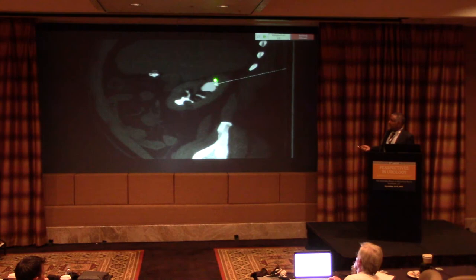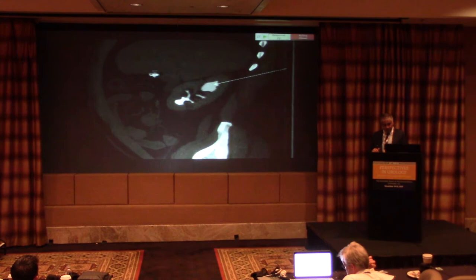This also gives you an idea of why lower pole really isn't that great, because you're trying to get on the tip of the papilla. As you'll see a little later, that's where the blood vessels are absent, less likely to have bleeding complications. The tip of the papilla for this is here, so that's going to be a tough access. Going here is going to be more of an angulated access through more parenchyma, increased torque, higher risk of bleeding with a lower pole puncture for this patient.